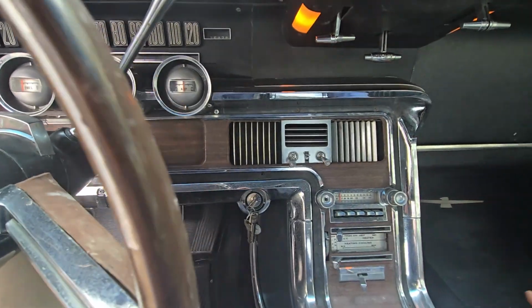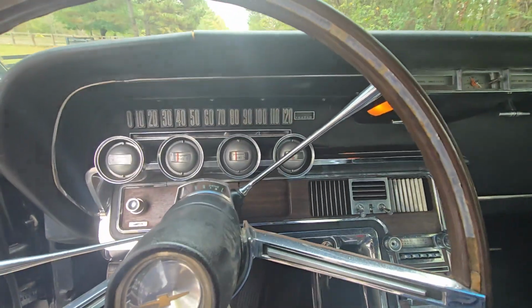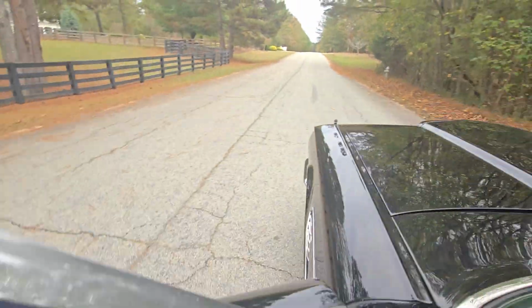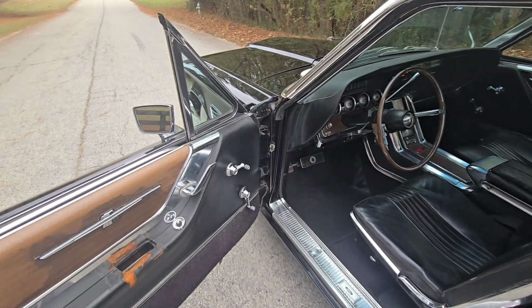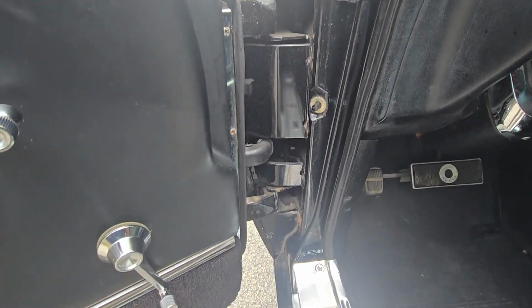I love these cars. I mean, they're so cool. Everything in here is like back in the day, I was going to say it feels like a spaceship, looks like a spaceship. Back in the day, cars were being designed after airplanes. And so many of the body lines that we see and admire on our antique automobiles were designed after airplanes.